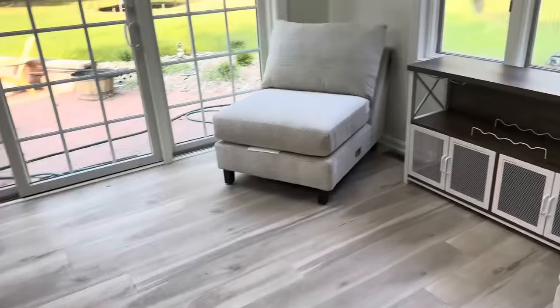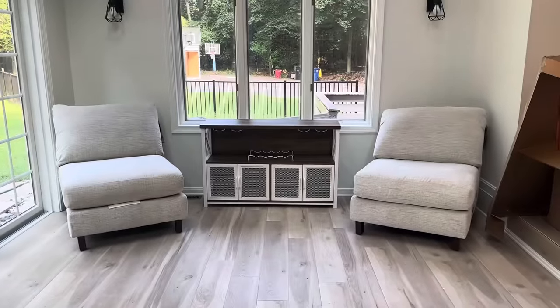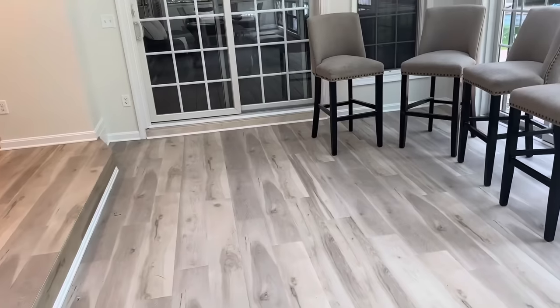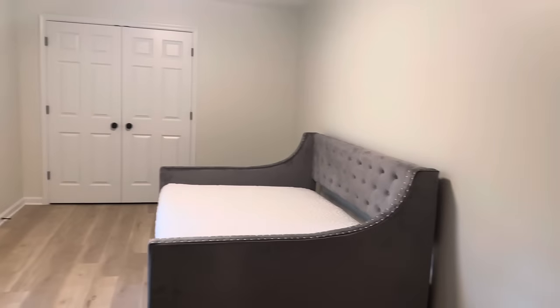So these are the two parts from the couch that was too big, and they ended up putting it here, and me and Joe were like, wow, that's kind of a vibe. So we're just gonna leave it there, and that's gonna be my little coffee and wine bar. And then the dining room table is gonna go right here, and then this is the guest bedroom.